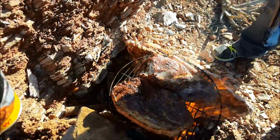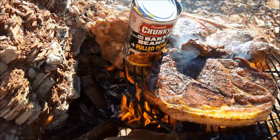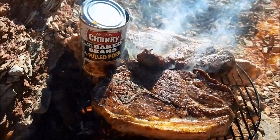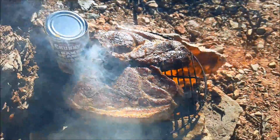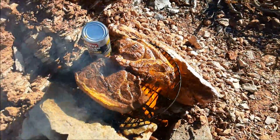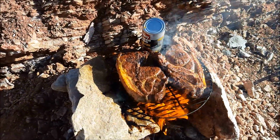Here's the other thing I want to add to the menu today. This is pork and beans with pulled pork in there. Never tried that, so we're going to give that a shot today and see if we like it or not. Seeing now these are actually pork steaks, not beef steaks. So see how that goes.